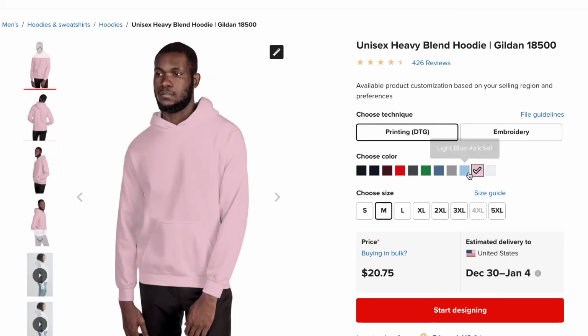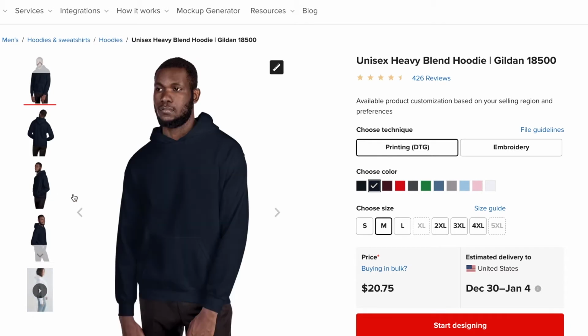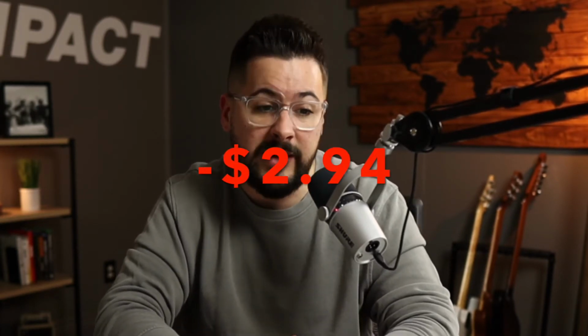Printful is offering it to you for $20.75. The highest price I could find was $18.50, and the lowest price I could find was $15 even. That brought us to a median price of $17.81, and that's a difference of $2.94 compared to Printful. So Printful is charging you on average almost $3 more for the Gildan hoodie than their competitors.